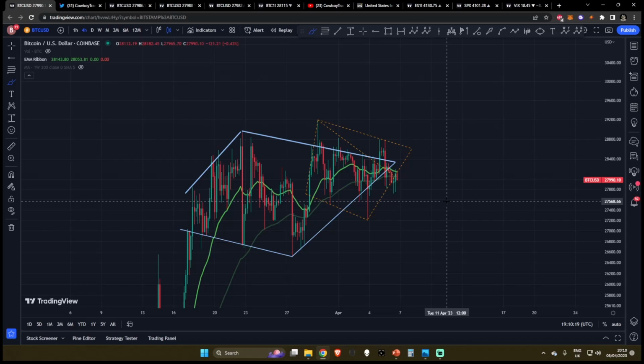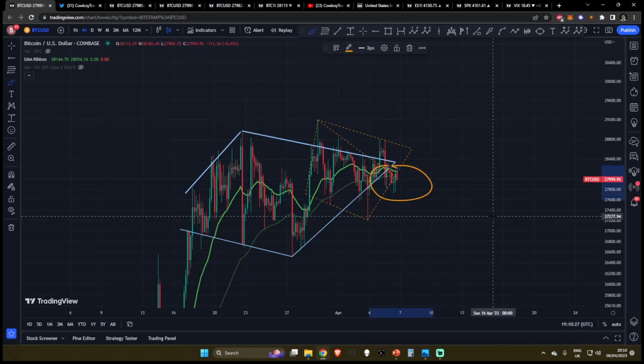Hopefully, like I said, I really do want to get back to the daily content, but I want to start seeing these major moves develop for the market. And I think we're getting very, very close to that right now.